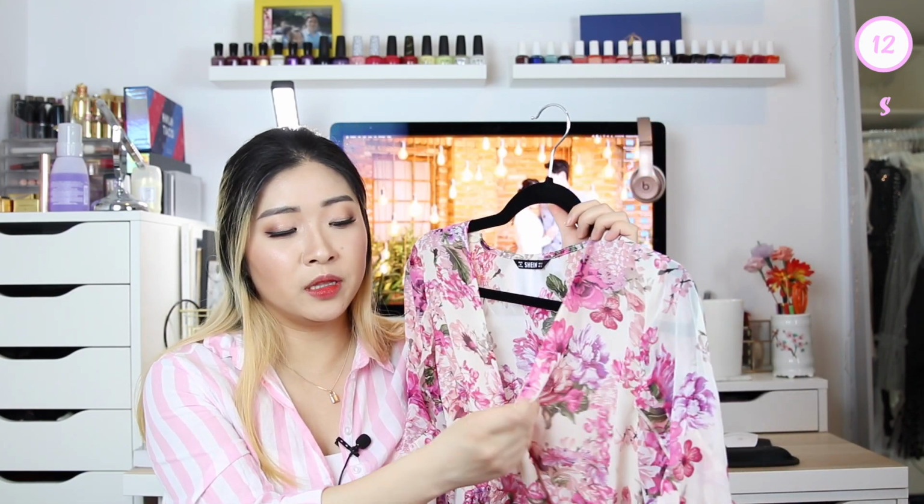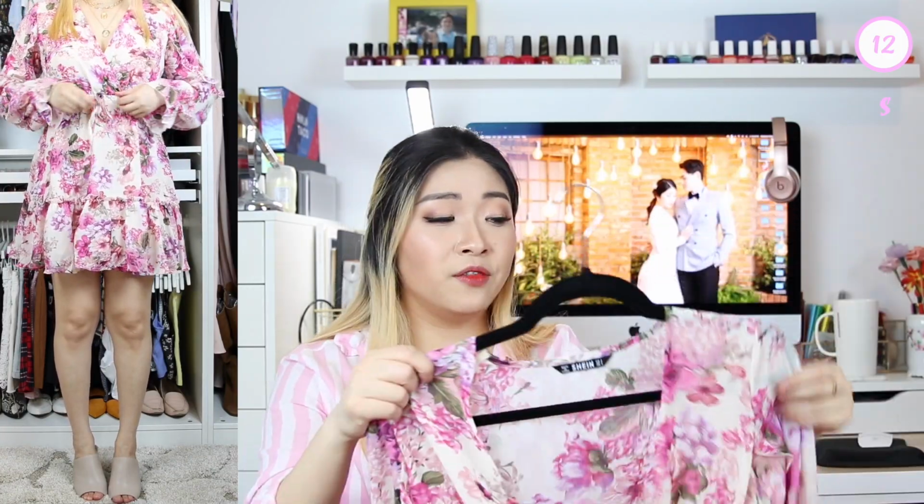It is pretty much the same material as the previous one. It is double layered, but the second layer in this one is a little bit thinner, so it might feel a little bit more see-through, but I actually don't think it's see-through at all. It is double lined. It's very comfortable. This one actually has an elastic waist, so there is no zipper on the back or the side.